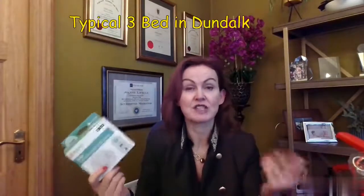So if you think about a typical 3-bedroomed house here in Dundalk, which has gas heating, you're going to be fitting 2 carbon monoxide alarms. You're going to have one in the kitchen diner to cover for the gas appliance, and another carbon monoxide alarm in the living room to cover the gas fire. And if there's no gas fire, and it's an open fire or a stove, you still need one of these to make sure that any carbon monoxide that's coming out of that appliance is being detected.